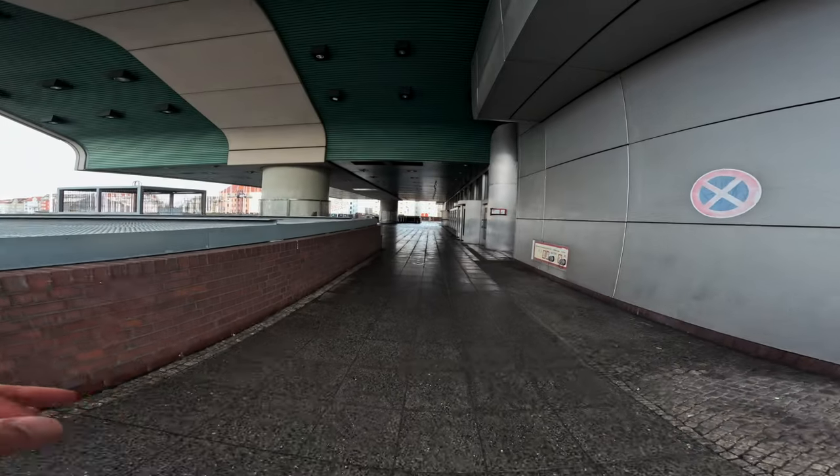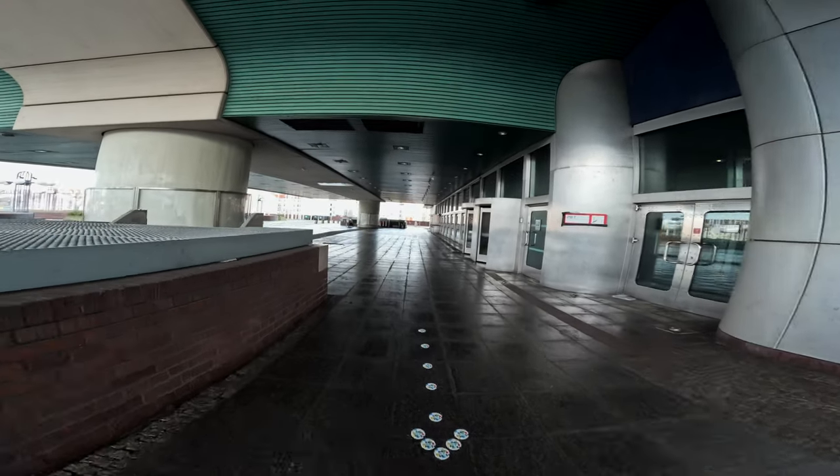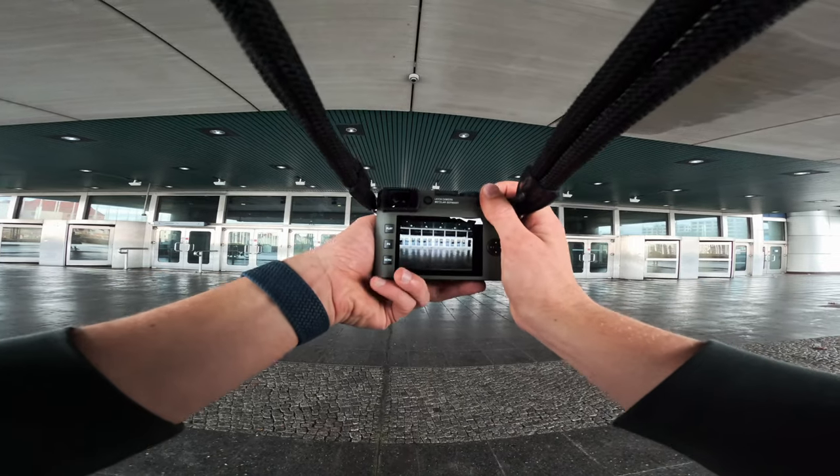This is absolutely fun to explore. I'm not kidding you. Especially if you like structure and symmetric compositions. Feels like a ship, like a submarine or so.